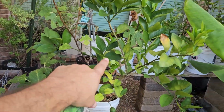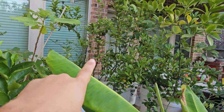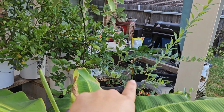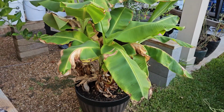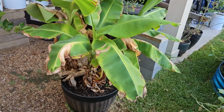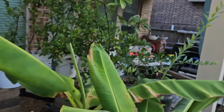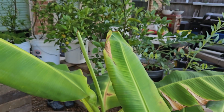All the fig trees and citrus trees over here are doing good. As you can see, we got calamondins growing like crazy, limes and lemons all back through here. These blueberries are doing good. And then this banana tree right here, surprisingly, is doing a lot better than I thought. Now there's a lot of sunburn on these leaves, but again, can only do so much with 100, 103 feel like temperatures of 110, 115. There's only so much you can do. But that banana plant's doing really good. I'm really happy with it. It's putting on, I mean, look, it's putting on new leaves almost every week.